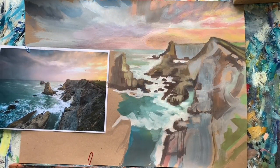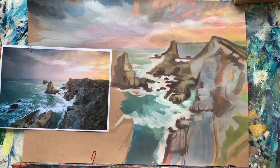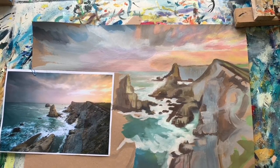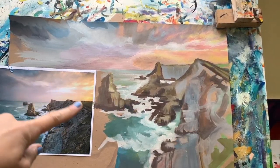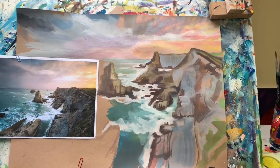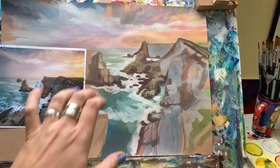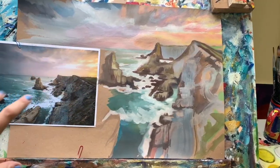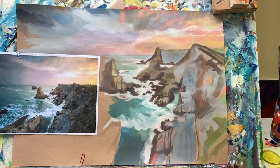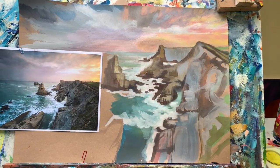So this is where I'm at the moment. Just for clarification, I wouldn't normally paint half a picture like this. I've got this over the top so that we can see this and this at the same time, nice and clearly. Normally I would get these rocks, get these rocks, and then the water all as one. But I'm doing it in such a way so that you can see the photograph clearly and nice and big at the same time as the painting.